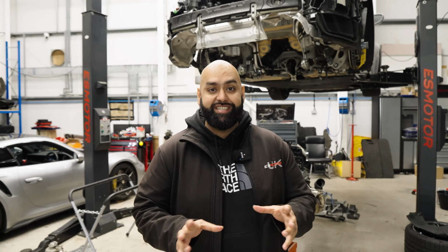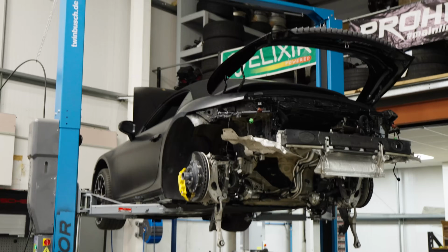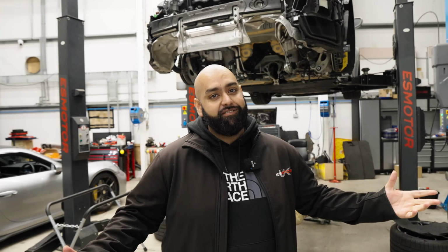So what's interesting also is that Chris's car is actually a cab. So is this going to be the first 8-second convertible Porsche? We're just going to have to wait and see.